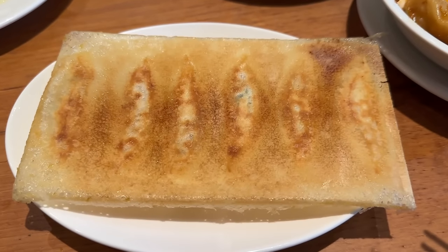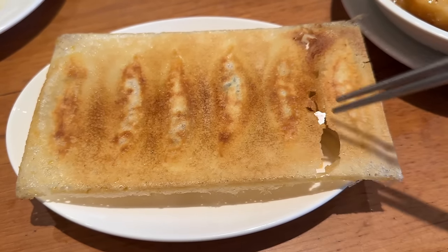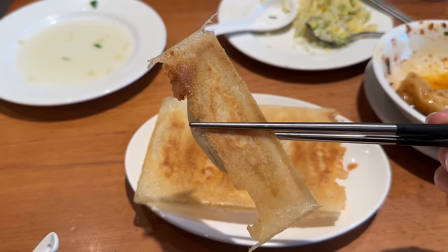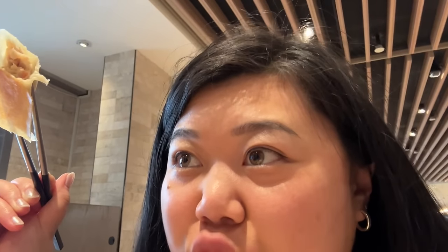We got the shrimp and pork pot stickers. I love cracking the dumpling skirt. It's so fun. Look at that. Perfectly crispy bottom. This one, fun to eat. Big time. Very juicy, crispy. As mom would say, delish. Speaking of which, we should probably call mom and tell her.